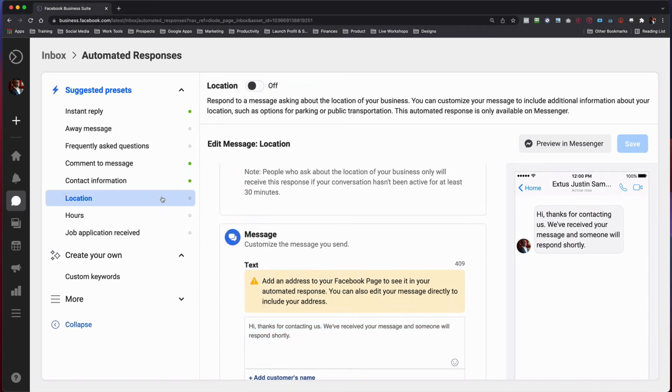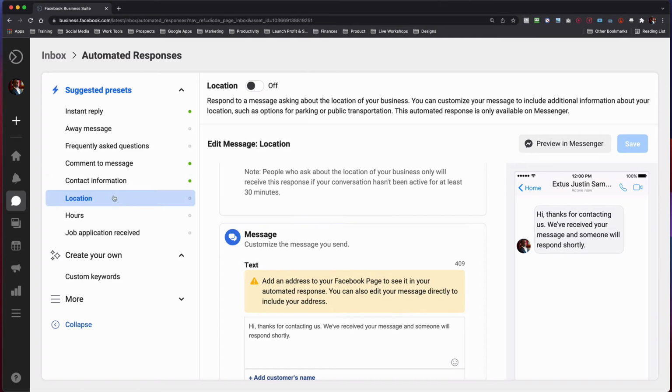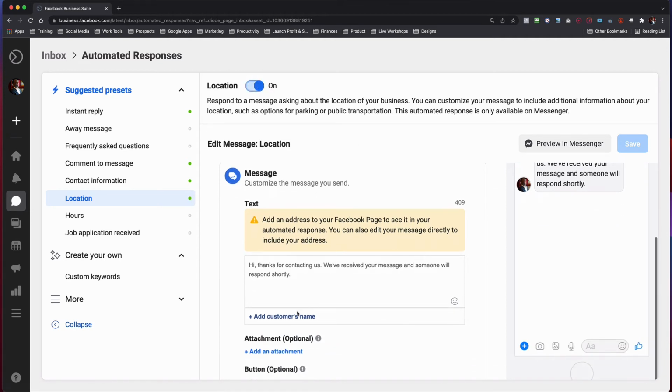Okay, next we have the location. With your location, it's the same thing. I guess I just covered that. This one was contact information, and this one is the location, which is where you're located. So if you want to use that one, same thing: turn it on, put in the information in here, and hit the save button, and you should be all set.